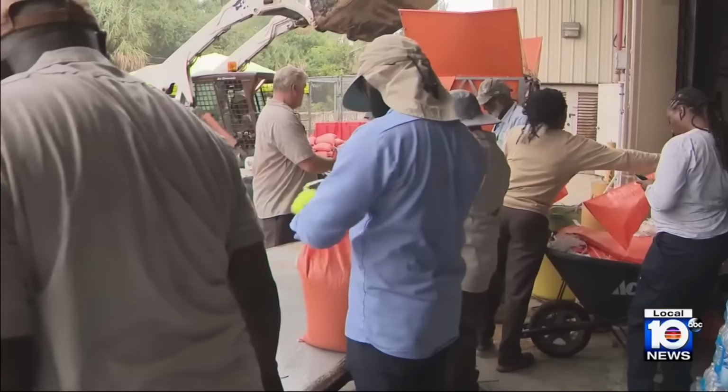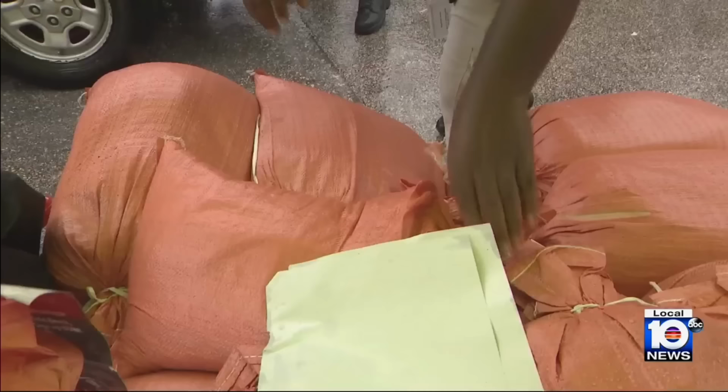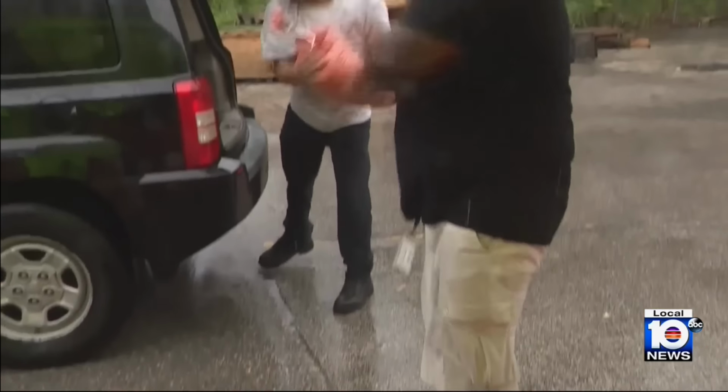It's always flooded around here, and we get stuck where we can't go anywhere. And it takes a while sometimes for the water to recede, you know, to go down. So basically, we don't have any resources or anything to help us. Officials with the city of Fort Lauderdale have placed piles of sand, open today until 9 p.m.